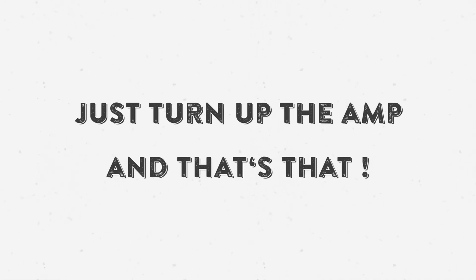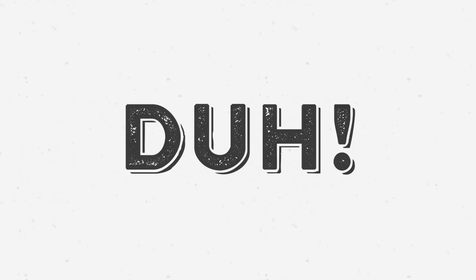Just turn up the amp and that's that. Duh! No, that's not that. Turning up the amp is not the same thing. Everything that you do downstream from the pickup, the pedals, the amp, whatever, it just changes your curve, it changes your sound. There's just nothing like a natural signal.